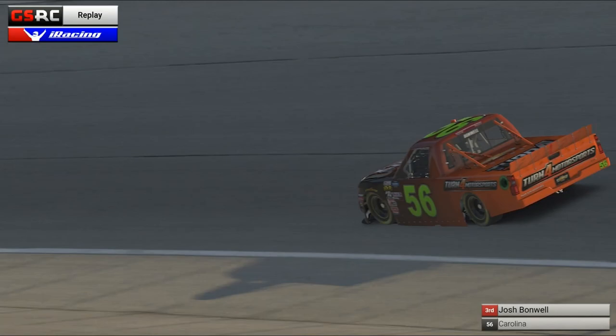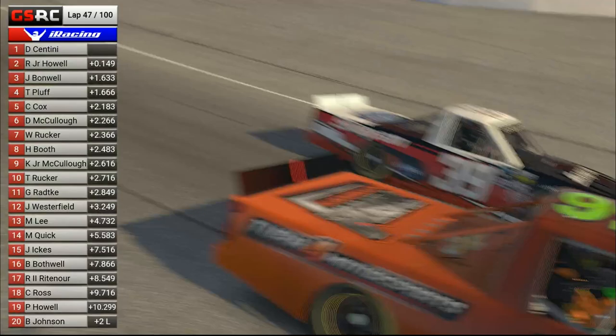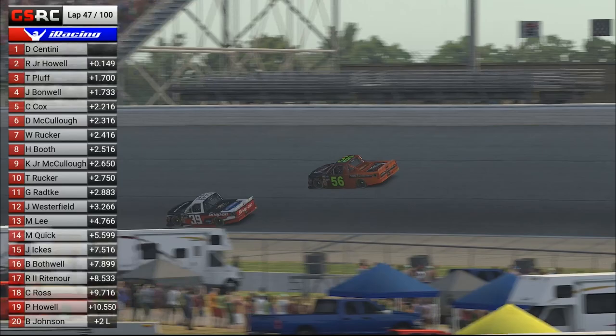Yeah. I'm not exactly sure even what happened there. It looked like they saw Eckenberg's truck in front of them, and then all of a sudden, I don't know if Eckenberg maybe came down or they thought he was going to come down or something, but either way, contact was made. Bonwell's miraculous save.